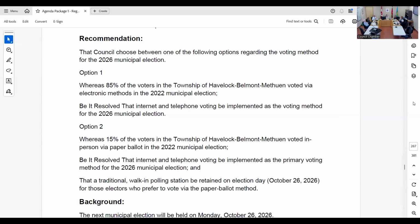Very quickly, I'll go with option 2. I think it's vital for us to maintain in-person voting for certain members of our community. I know that number's dwindling with every election, but they are still out there, and voting is everyone's right. So it's up to us to make it feasible that they can do it the way they would like. I make a motion to go with option 2. Moved by Deputy Mayor Webb, second by Councillor Doherty. All in favor of the motion? That's carried.